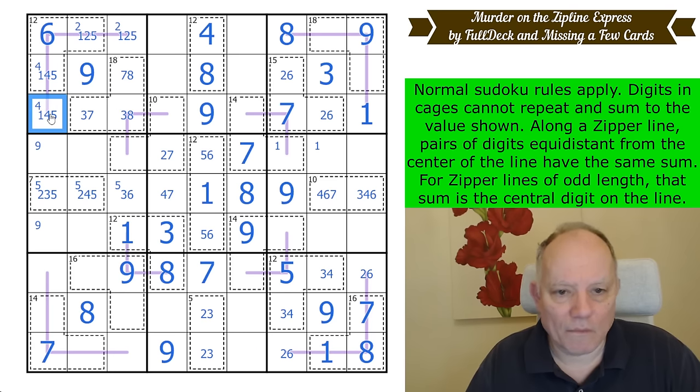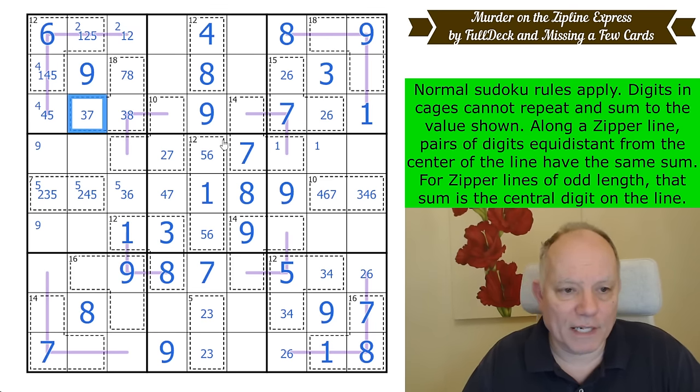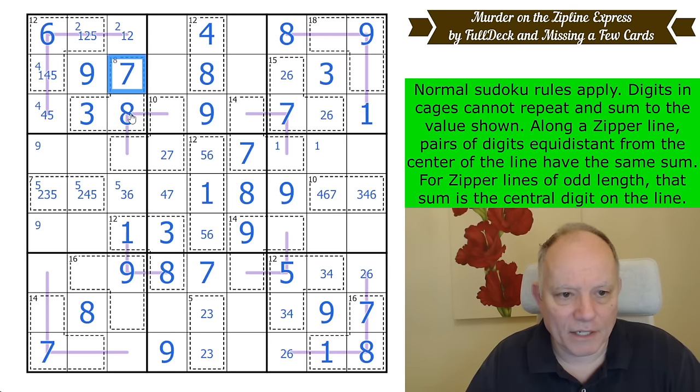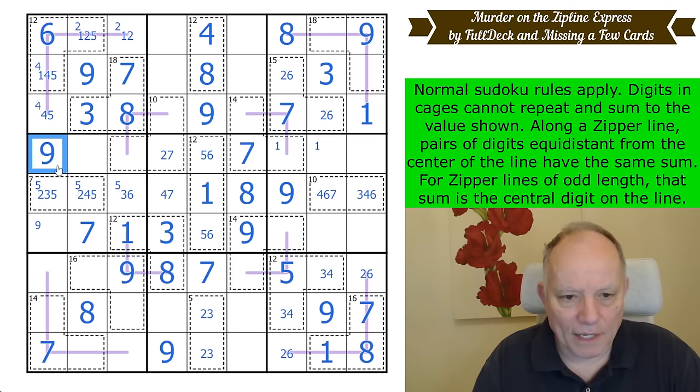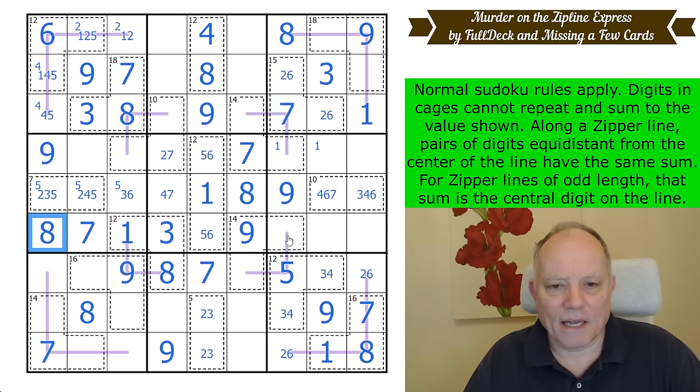That 1 rules itself out of that cell, which rules 5 out of that cell. The 7 there has actually done a big job. 3, 8, 7. It's sorted out that whole cage. Now I can place 7 in column 2. I bet I can place... Well, now I can place 9 in column 1, and then I can place 8. Okay, this is flying along now.